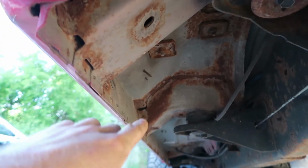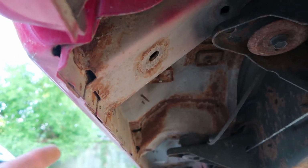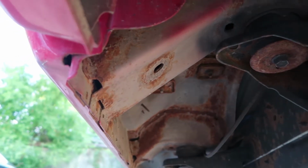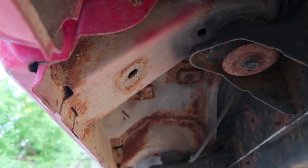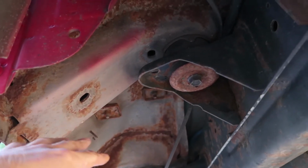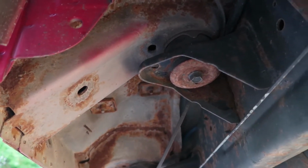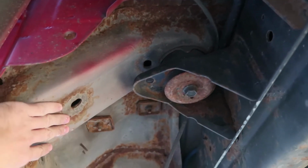We do have a little bit to do underneath the body too. That's nothing bad right there. That's literally just like orange dust, probably from rocks and different things kicking up and chipping the paint. That's not rot or anything like that. So we'll definitely work on cleaning all of that up so that we can take care of it, and I would like to hopefully undercoat the whole underside of the cab.